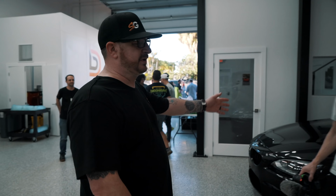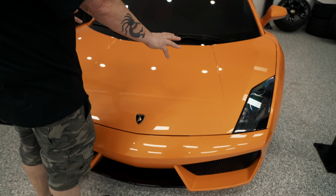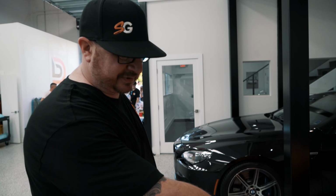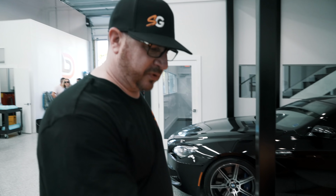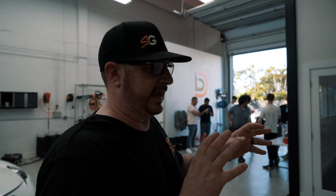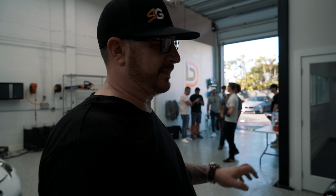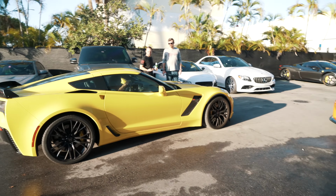Some of the beautiful work we do here at Detail Boutique. This is John Axe's Rancho Borealis 550-2 manual Gallardo. Very, very ultra rare. But look at the paint protection and everything. It's fully paint protected, ceramic coated. You could do anything you want to this. Pour water all over it, no problem. And he just did his BMW. This car was a 40,000 mile used car, and he literally just got done doing full paint protection. It looks absolutely brand new. The ceramic coating.